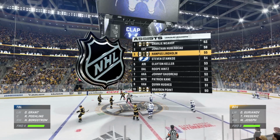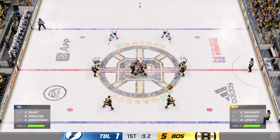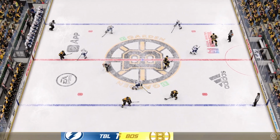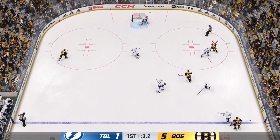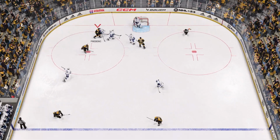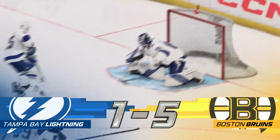Play ready to resume as everybody lines in for the faceoff. Boston's won the draw in the neutral zone. Here's a short pass to Frederick. Oh, buzzer, 20 minutes in the books. Second period just around the corner.